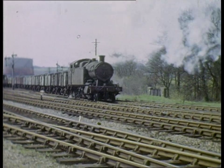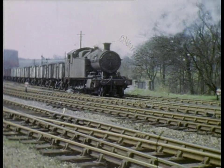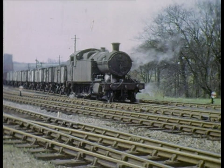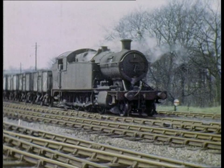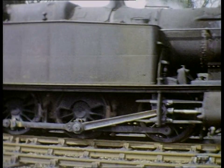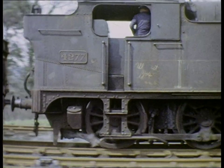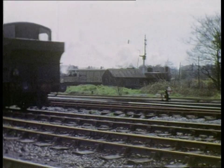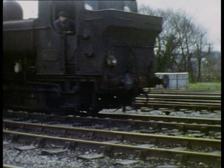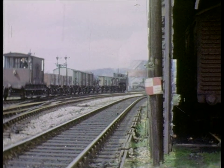the latter using running powers over GW metals to access its Aberthaw line. In the GWR yards, Churchward-designed 4200 2-8-0 tank, number 4277, built at Swindon in 1920, moves a heavy coal train out of the sidings. 4277 is now preserved in working order. Pannier tank 9798 on the connecting line alongside the yards races another pannier tank on the GWR main line near the station.